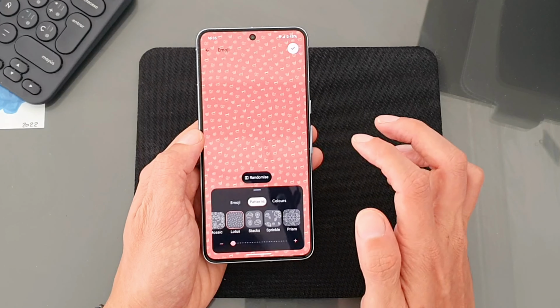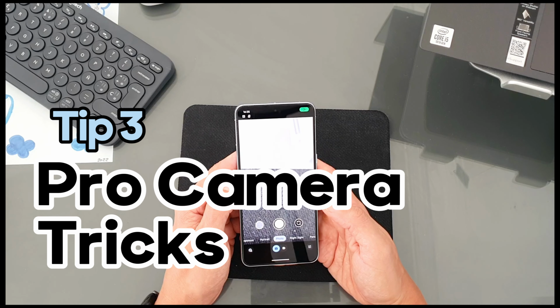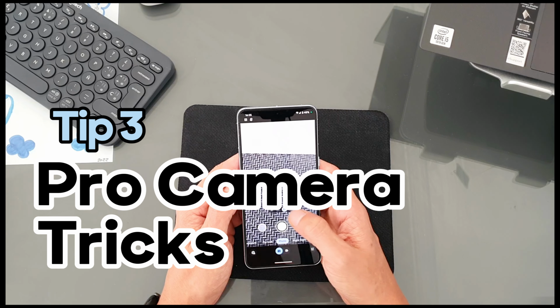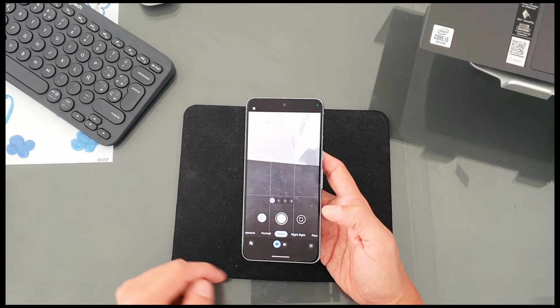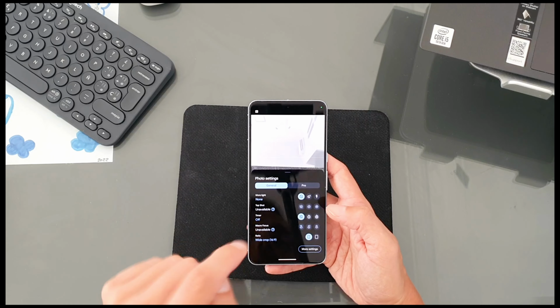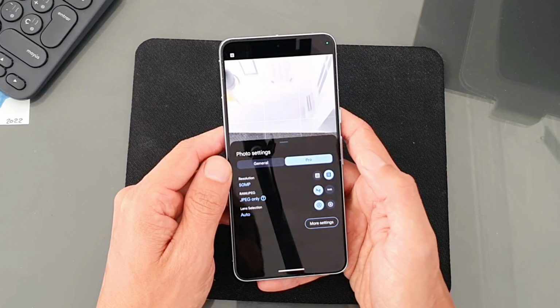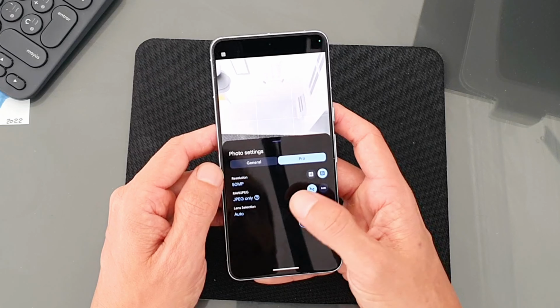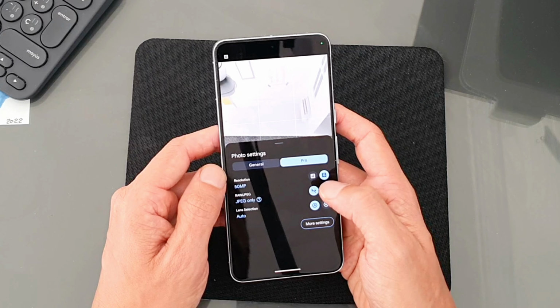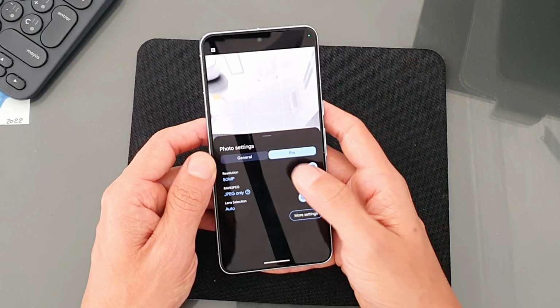Okay, if we go into the camera here, the camera will actually auto-select which lens and how much resolution you're allowed on this device. But on the Pro version, which this one is, you actually have a Pro setting here, which allows you to set as default the 50 megapixel resolution, which is what all of the lenses are.